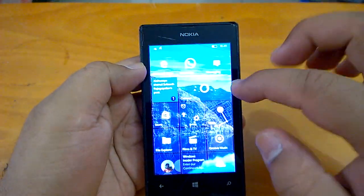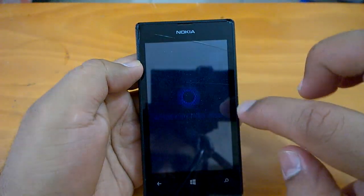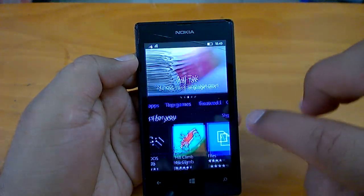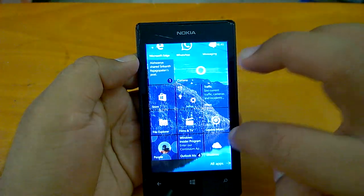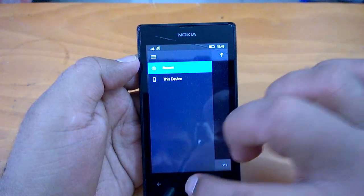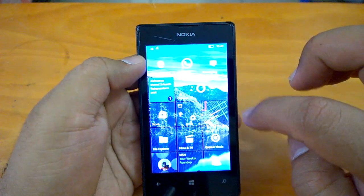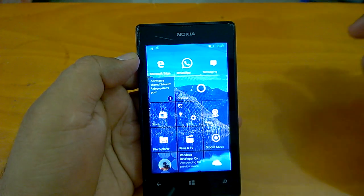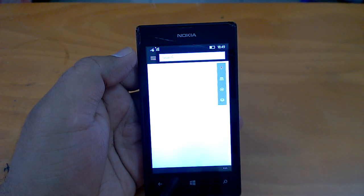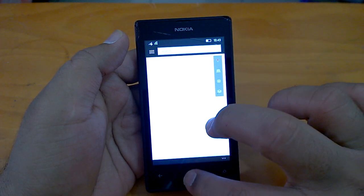We can open a few of the apps and see, like we can open Cortana, we can open the Store, we can open File Explorer, let's say. We can open Maps. And the good thing to notice is that there are no crashes or that kind of issues.